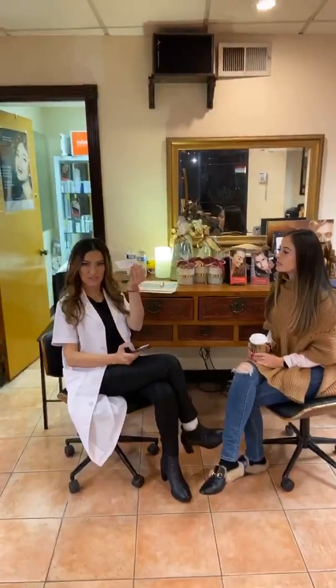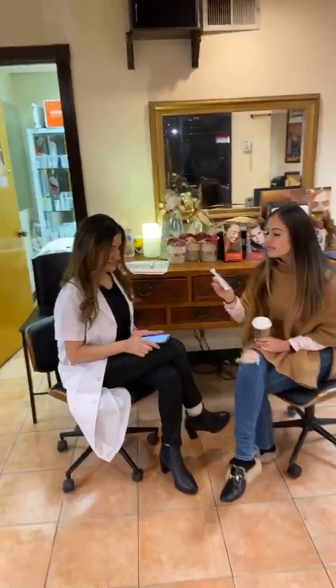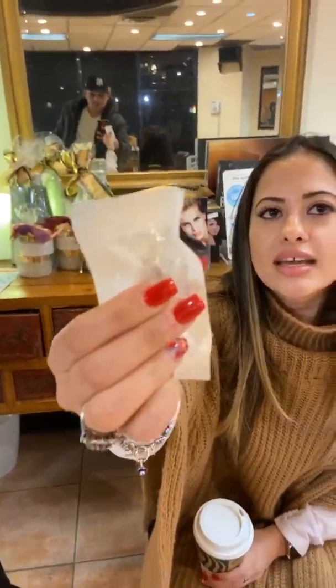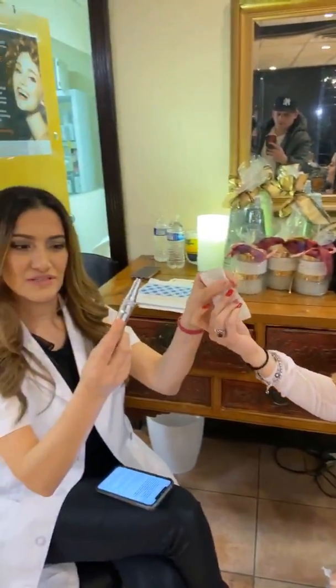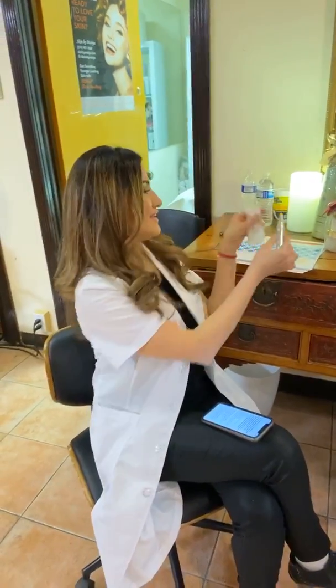It's a disposable needle. Let's show them the little tiny needles. See that? Okay. I'm using this electric dermal pen. This one is from MD Pen, and that's the company that trained me.